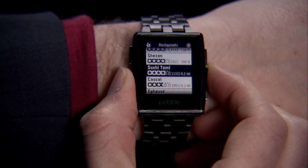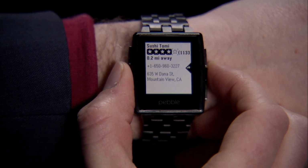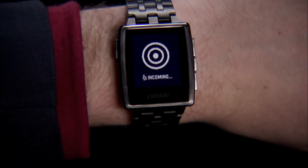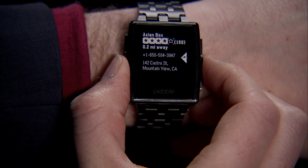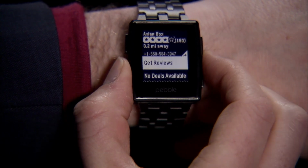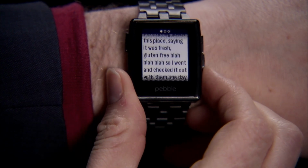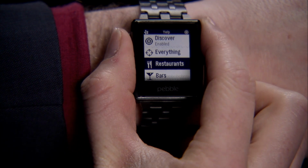So yeah, Sushi Tomi, one of the best. It's just 0.2 miles away. You can see the address right on your wrist. Another cool feature, you can flick your wrist and get a recommendation for a spot that's nearby. On the watch, you can even go through and get reviews right there. Cool. So that's the Yelp app.